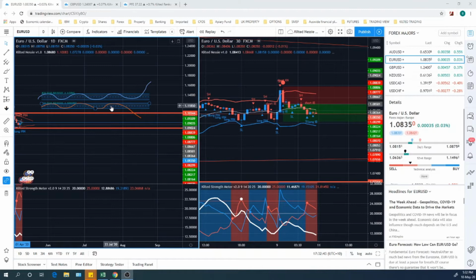It's still a rule-based system, which is exactly what you want. It's definitely not discretionary. So let's get into having a look at some setups and what it looks like. First of all here, you can see I'm on the daily chart and I've got the 30 minute chart.